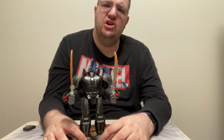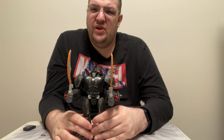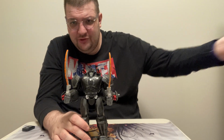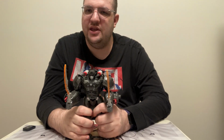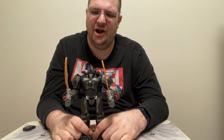He's a big, chunky monkey and is the size that a traditional leader class used to be. And I wish we would get more figures at this size and the size of Transmetal 2 Megatron over there. Just an overall really, really good toy. And if you can find one at a good price point, absolutely pick one up.